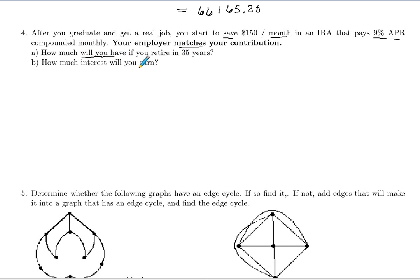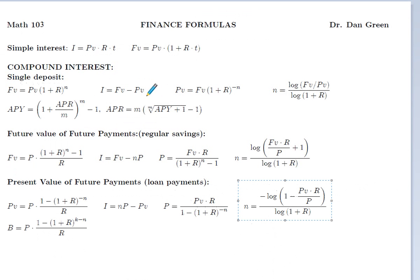That's a future value. So we want to look for the future value formula. So you go back here, regular savings here, and they're asking how much will you have. That's his first formula, future value. So just grab that guy and bring him over.